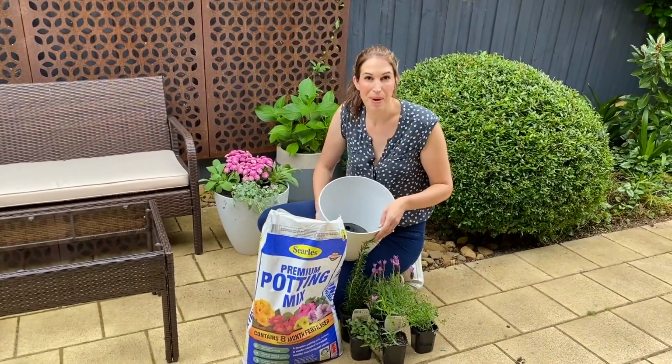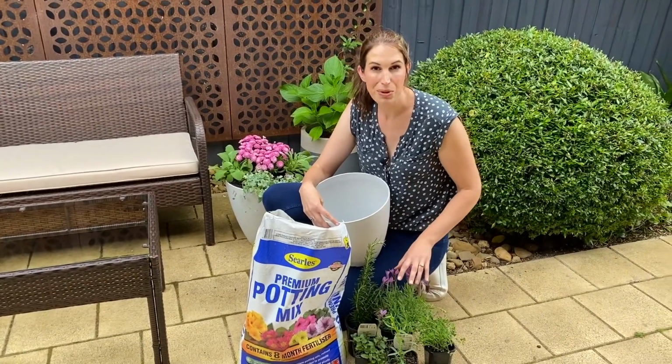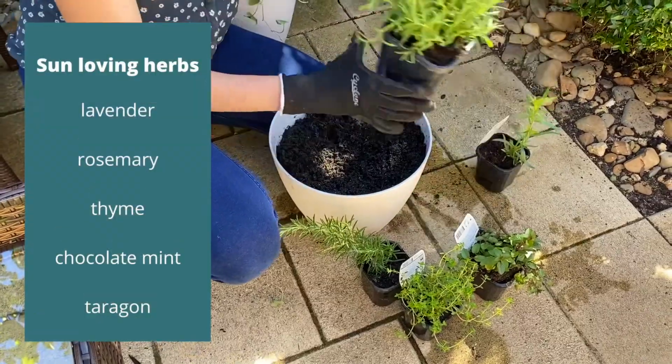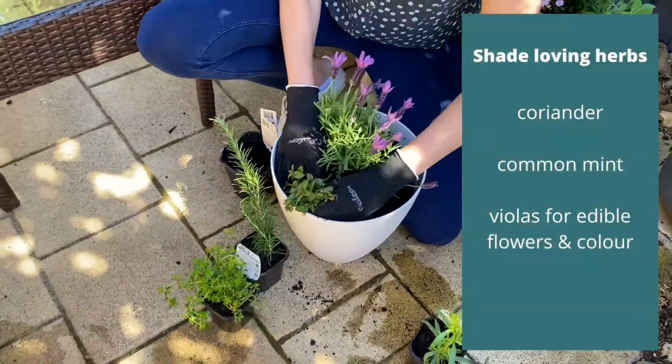Into this smaller pot, I'm going to be using the same premium potting mix, but I'm going to put in a range of Mediterranean herbs that not only look great together, but enjoy the same growing conditions. These ones love it hot and sunny, but if you've got a shadier courtyard or spot, go for coriander, common mint and violas for pops of colour.